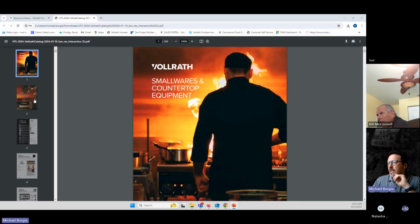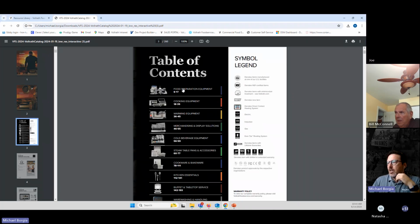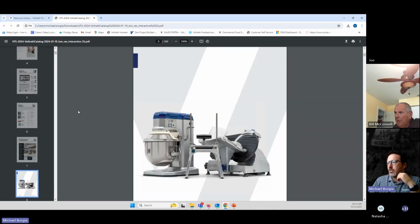The nice thing about the catalog, besides looking great and finally having one, is that it's been since 2019 since we had a catalog. So we're really excited to get this out there. We do have a lot of print versions, so anyone who needs physical copies, let me know. I'm happy to send those out. But in the meantime, the digital one is nice because you can click on anything and it takes you right to that section.